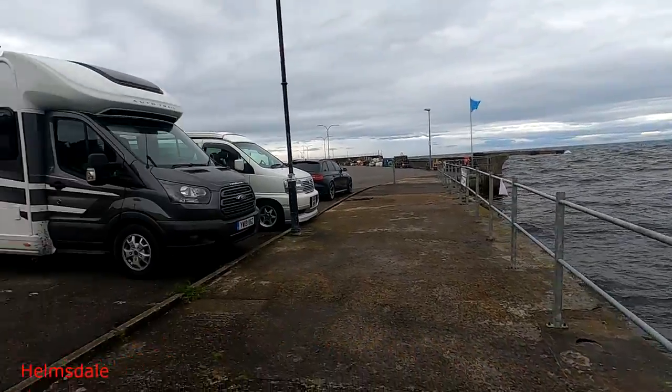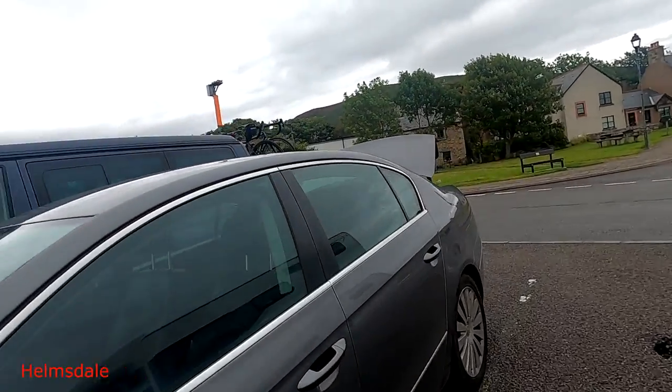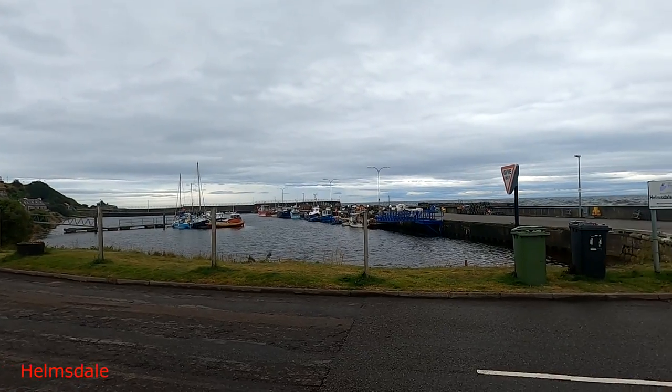Once again, free parking everywhere. And it's got like a sweet little village high street and everything. Gonna be heading off to Chanonry Point later to go spot some more dolphins, hopefully. Here's the Helmsdale Harbour. Our weather's not as good today.